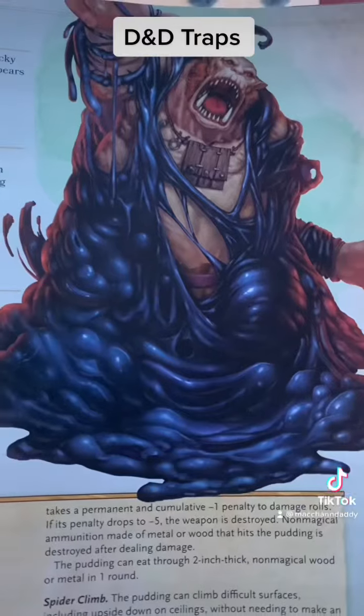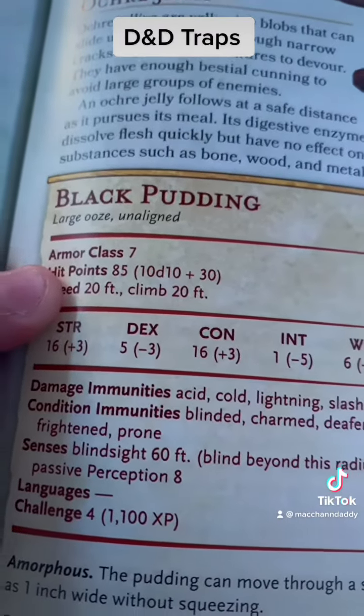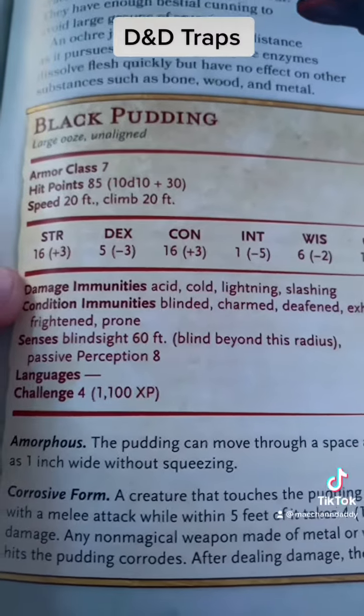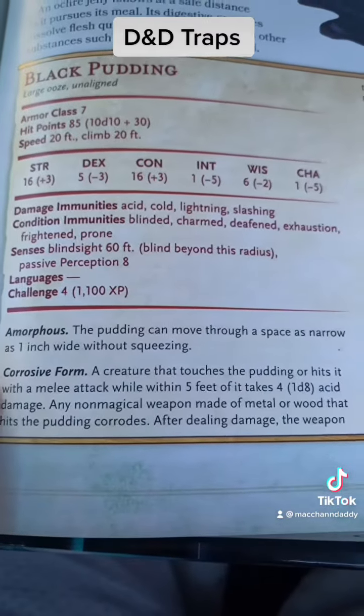Here's another D&D trap encounter for you. This one involving the Black Pudding. The Black Pudding has an AC of 7 and 85 hit points. The Black Pudding has a ton of immunities. It has a challenge rating of 4, and most importantly, it has a corrosive form.